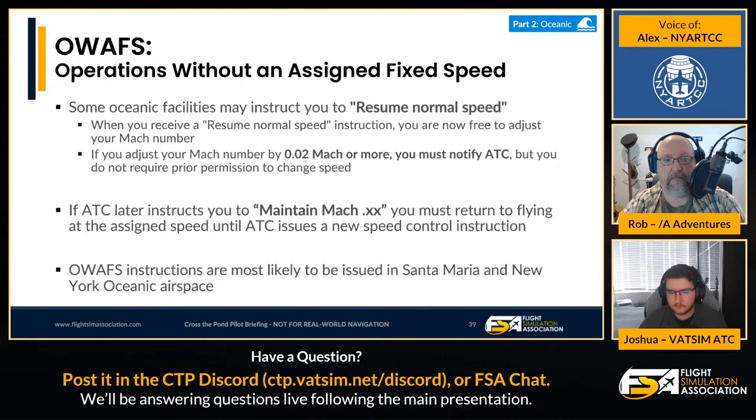Now, if you do change your Mach number by 0.02 or more, you do need to tell ATC so they know what you're doing, but you don't have to ask for prior permission. You can, of course, always get a maintain Mach 0.80, 0.82, whatever instruction later. That's a speed assignment. You have to return to flying that speed again. But until you get that, if you get a resume normal speed, you're allowed to adjust it.